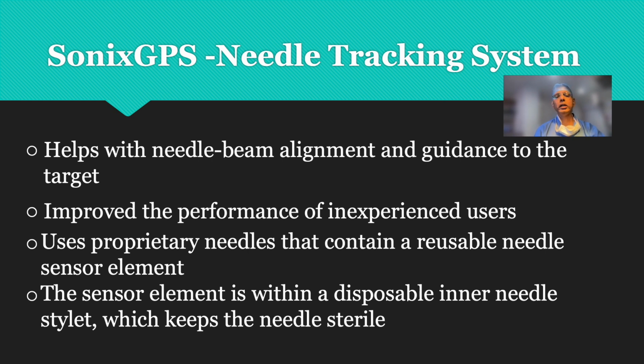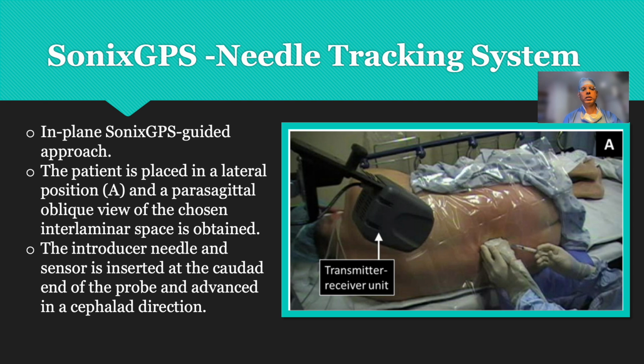It uses proprietary needles that contain a reusable needle sensor element, and the sensor element is within a disposable inner needle, which keeps the needle sterile. This Sonix GPS can be used with either an in-plane approach or an out-of-plane approach.